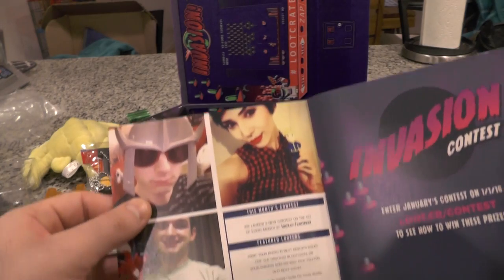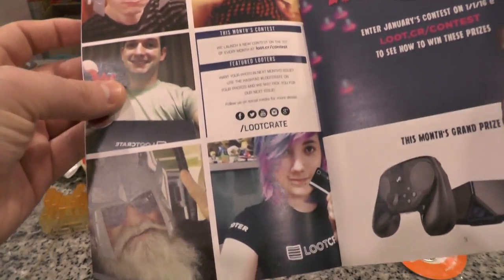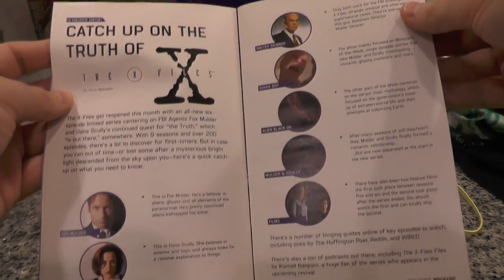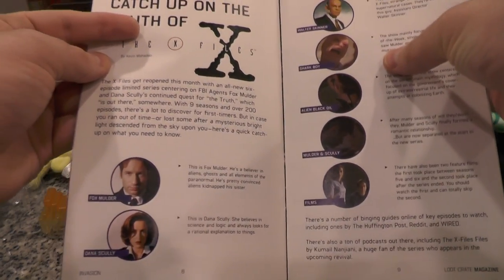Oh, here's some previous month's Loot Crate winner. Remember, the thumbnail for my Loot Crate a couple months ago had that in it. All right. Surviving alien invasion. There's silly jokes and stuff. Oh, here we go. Catch up on the truth of the X-Files. It actually is going over all the different X-Files characters from the different years. That's interesting.